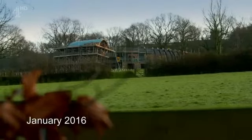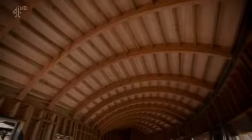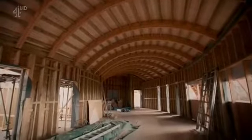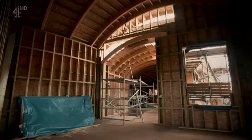It's taken 9 months and £200,000 to lay down the basic shape of Stephen and Elizabeth's complex curved building in Devon. But how on earth are they going to come up with a cost-effective way to keep it dry?